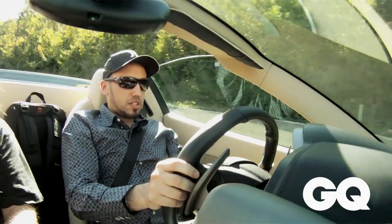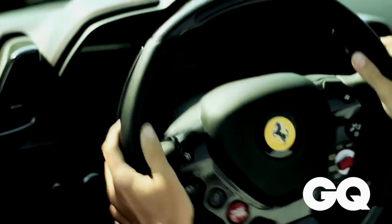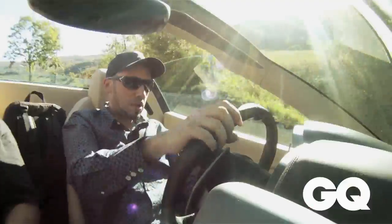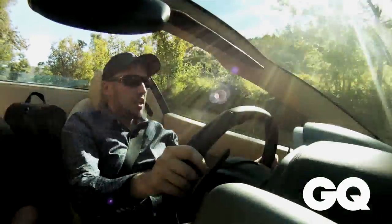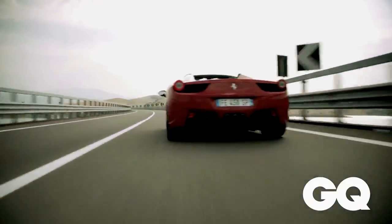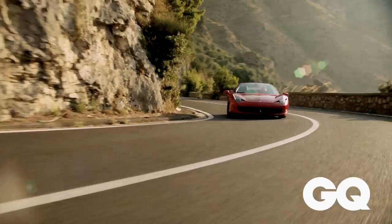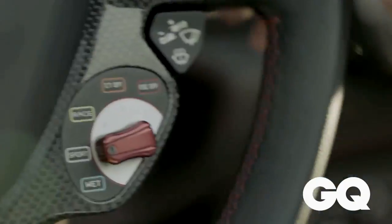On the steering wheel, we've got the Manettino switch button, and just like the 458 Italia, we've got the wet mode, sport mode, race mode, CT off and ESC off. Now I'm not going to go and switch off CT or ESC. I'm not that skilled, but I'm going to keep it in sport.